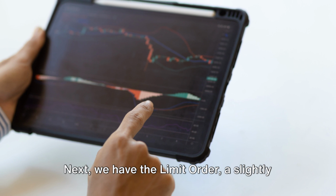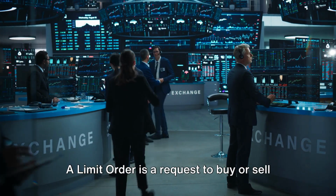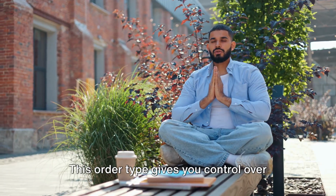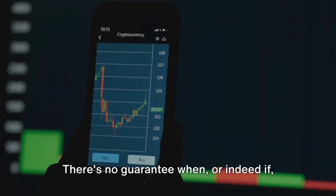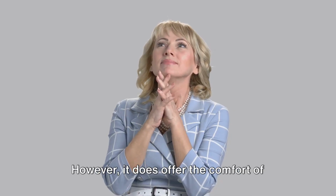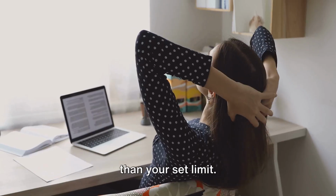Next, we have the limit order, a slightly more nuanced approach. A limit order is a request to buy or sell a stock at a specific price or better. This order type gives you control over the price, but patience is key. There's no guarantee when, or indeed if, your order will be filled. However, it does offer the comfort of knowing you won't pay more or receive less than your set limit.